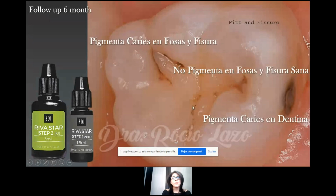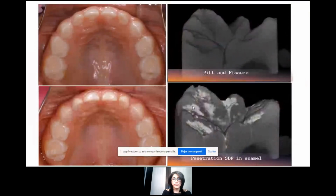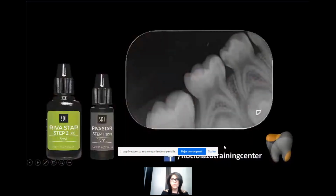And if you apply it in healthy pit and fissure, you are not going to have problems with staining the pit and fissure. You are not going to have problems with the color. Okay, look at the penetration that you will have if you are using SDF in pit and fissure. It will be better than using a sealant, okay? And why? Look at the penetration. It's going to penetrate all the pit and fissure.